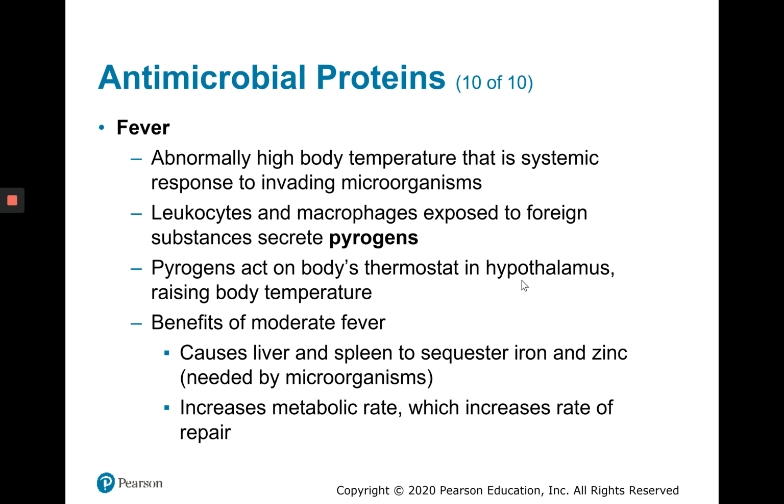So white blood cells and macrophages, when they're exposed to foreign substances, secrete chemicals. Some of those chemicals are pyrogens. So I'm just going to stop right here so we can define pyrogens. Pyrogens are chemicals that cause fever. Pyrogens are able to cause fever by traveling in the blood to the hypothalamus. They act on the hypothalamus, which is the body's thermostat, to raise body temperature.